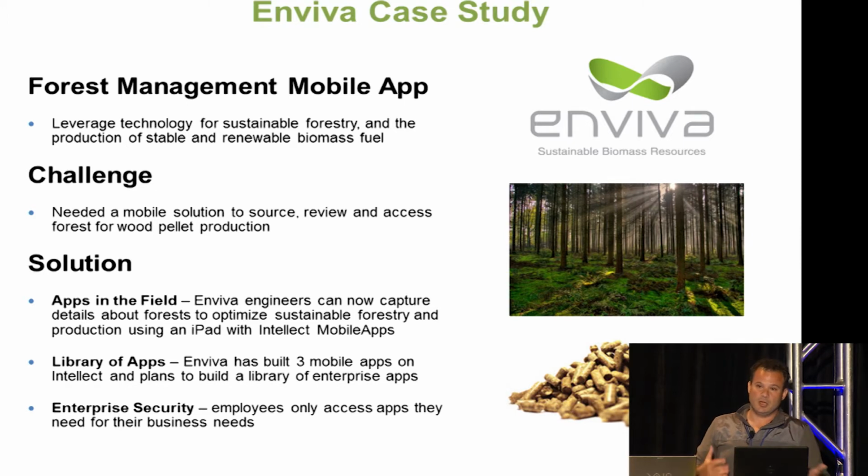And they need something that's available online and offline at the same time. And so they built these out on our platform, and they rolled them out in a matter of a couple of hours. And they have all their foresters now using these mobile apps.